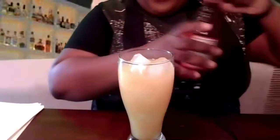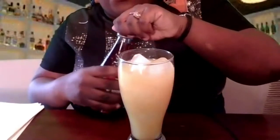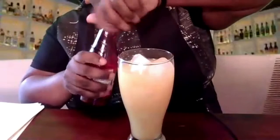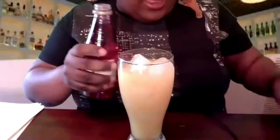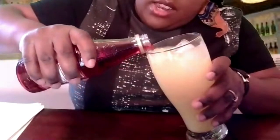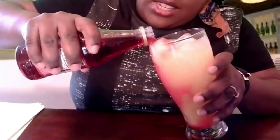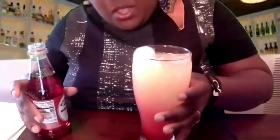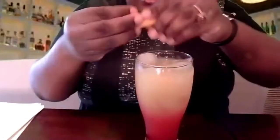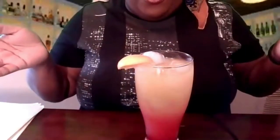And then what you do, guys, is you either take a spoon and you pour the grenadine over the spoon to strain into the cup, or if you like, you just tilt your glass and try to pour the grenadine on the side of the glass. So it does that nice, you see that? So it sinks to the bottom and makes that nice sunset look to it. And then you just add an orange to the side, and there you go. Woo!